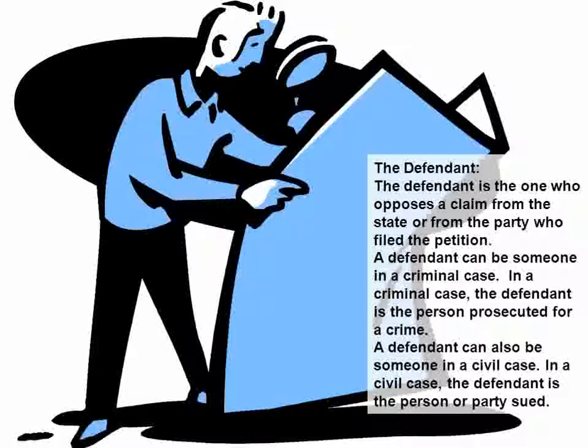The defendant. The defendant is the one who opposes a claim from the state or from the party who filed the petition. A defendant can be someone in a criminal case. In a criminal case, the defendant is the person prosecuted for a crime. A defendant can also be someone in a civil case. In a civil case, the defendant is the person or party sued.